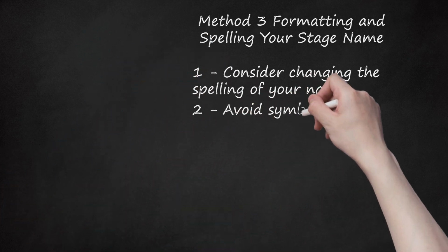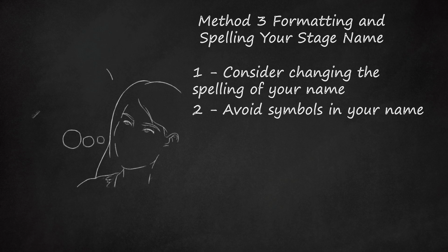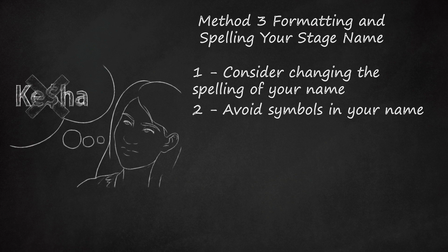2. Avoid symbols in your name. While it may be a hot thing to replace an S in your name with $, or an I with a symbol, these just add confusion and likely mistakes in spelling your name. Even though Kesha and others have done it, you should skip this.